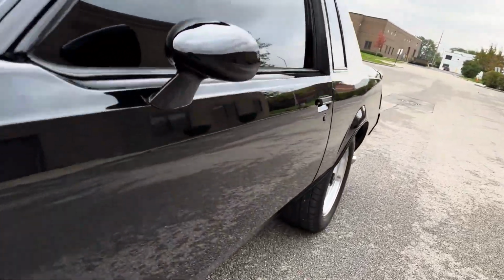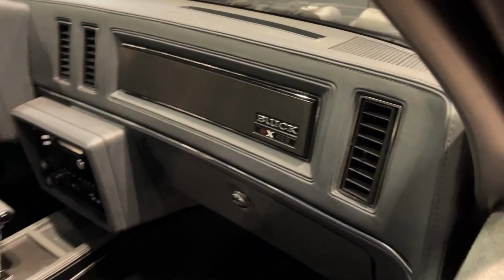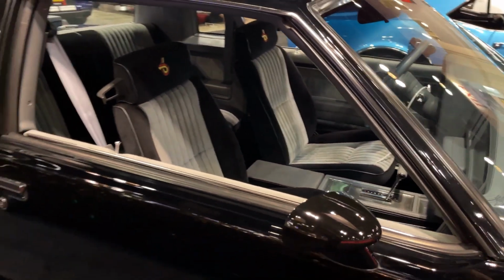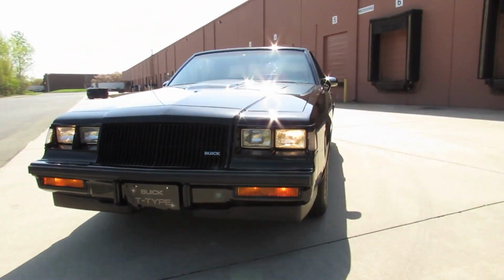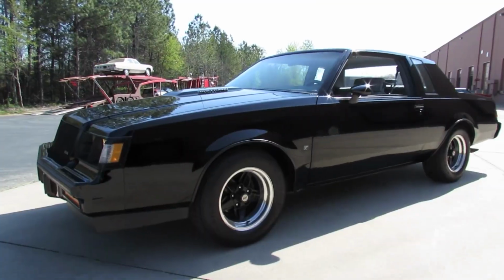Despite its staggering performance, the GNX remained stealthy. It looked nearly identical to the standard Grand National, but subtle details distinguished it. Wider rear fender flares, special GNX badging, and a unique 16-inch mesh wheel design. To the untrained eye, it was just another Buick. But to those in the know, it was a titan in disguise.